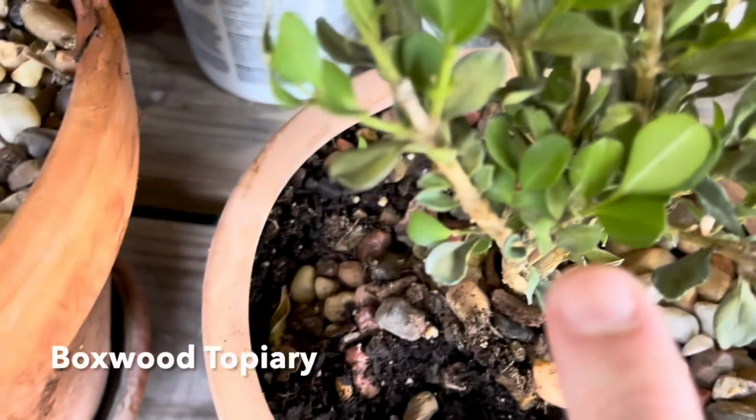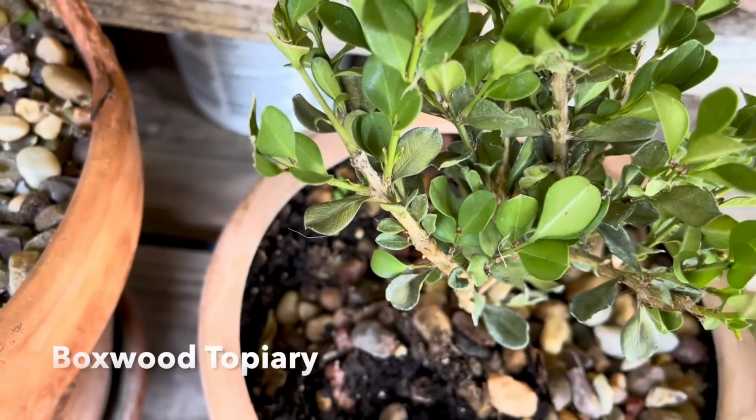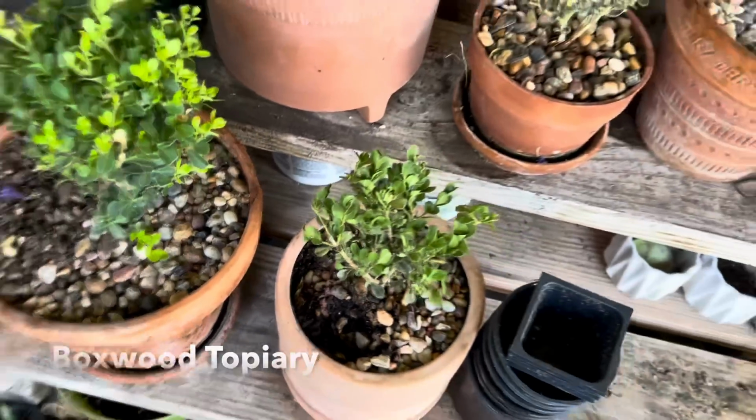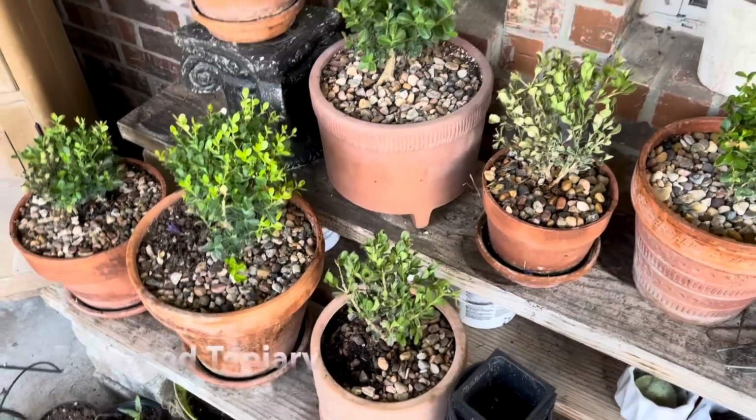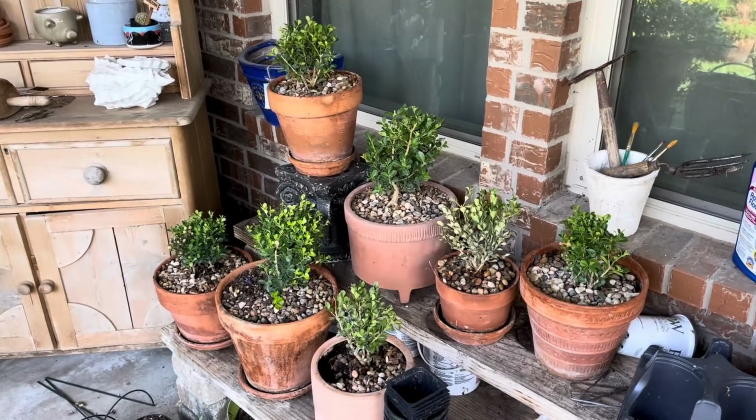Whereas this one is really focused in the center. You can see some of the leaves and stuff. So I'm going to go ahead and hit this with a really good spray of water, knocking off any kind of spider mite situation. But I did want to show you I'm having some good stuff, but I'm also having some not great stuff with the topiaries.